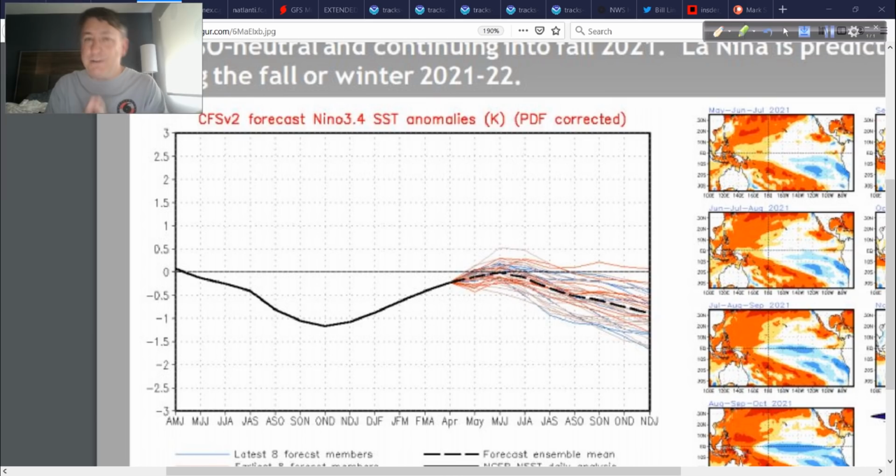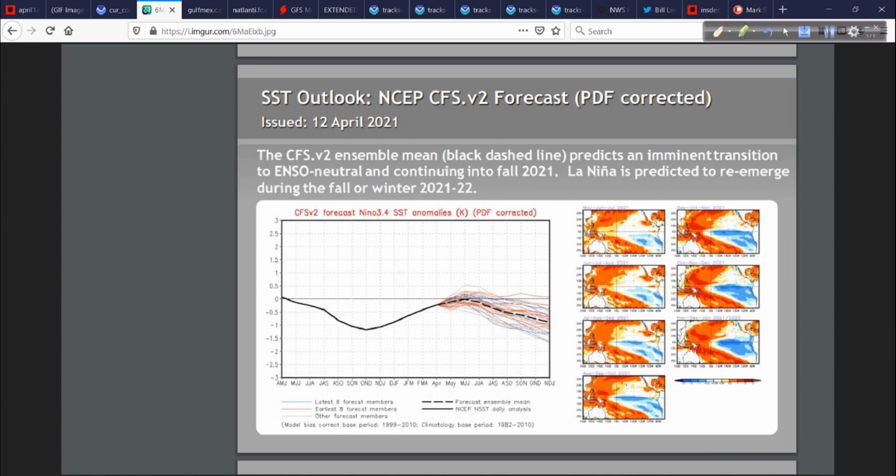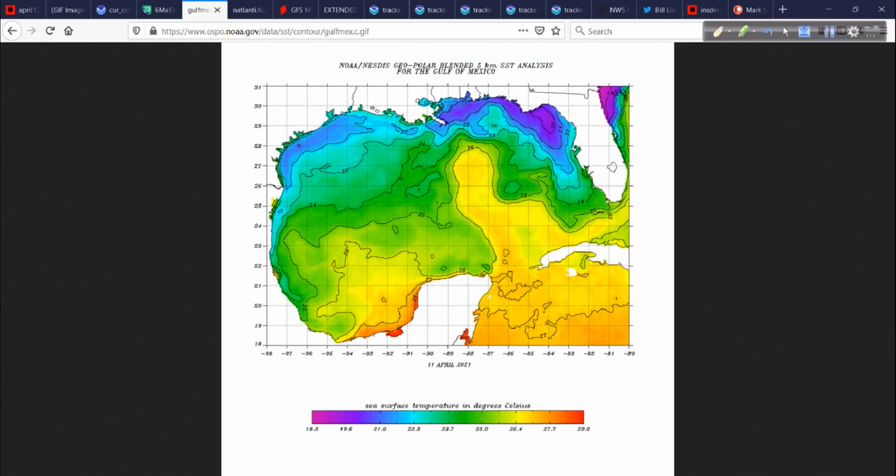So that is concerning. That tells us the base state, the background state of the ocean and the atmosphere, should kind of work in concert with each other to give us a busier than average Atlantic hurricane season. And then it really is going to matter, obviously, where whatever happens to form ends up. And we don't know the answers to that. So that's why you have to stay tuned to this video update every week, or every day once we get to the season. Right? Right.